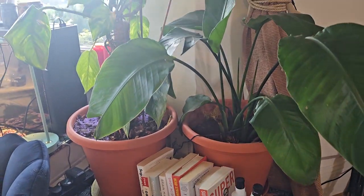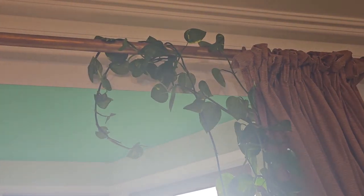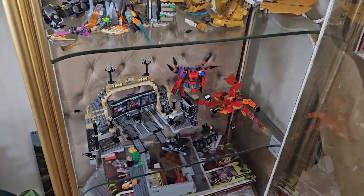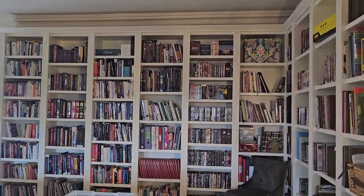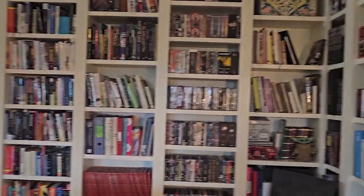Welcome to my home library. This is about 25 years in the making, and it's actually my second home library that I've built that I'm absolutely delighted with. So these shelves over here, generally non-fiction, mostly, with a couple of exclusive books, rare books and collectible books.